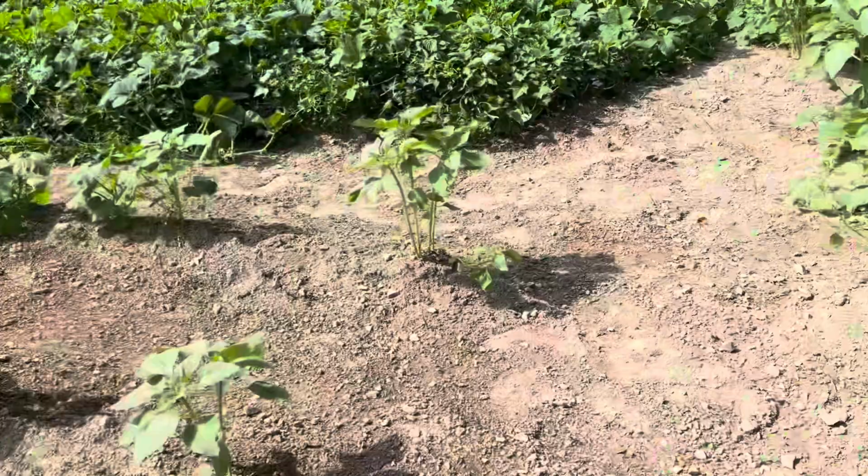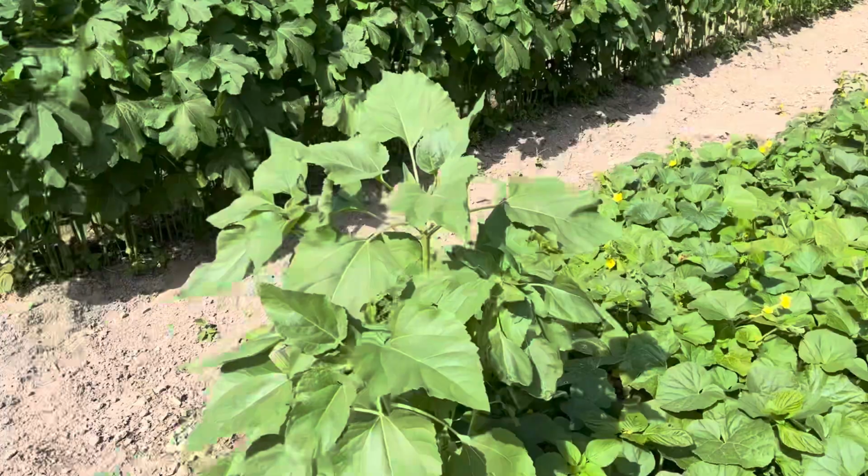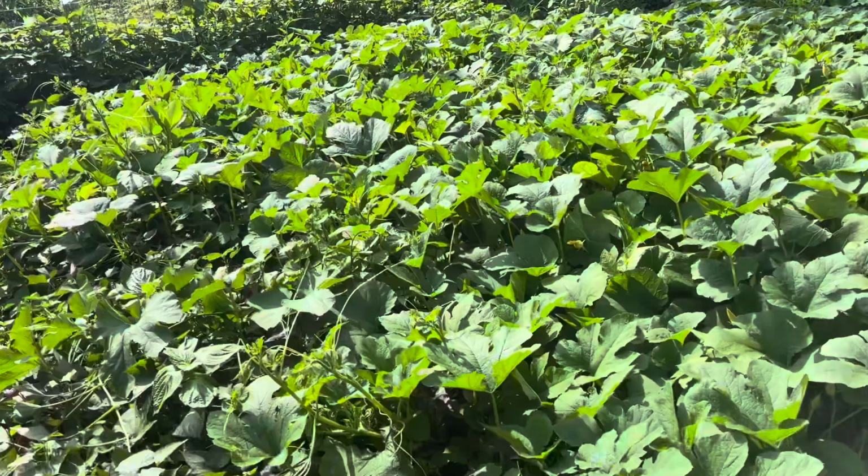Anyway, sunflowers, and then we've got some spaghetti squash and sweet potatoes, and these are sunflowers and watermelons coming up through here. This is all of our cantaloupe, and we've got sunflowers kind of planted randomly everywhere, and the spaghetti squash has taken over, so this looks like a big mess, but it's gonna be okay. And I just saw right here, we've got a spaghetti squash coming up. And this is our okra taking off here.